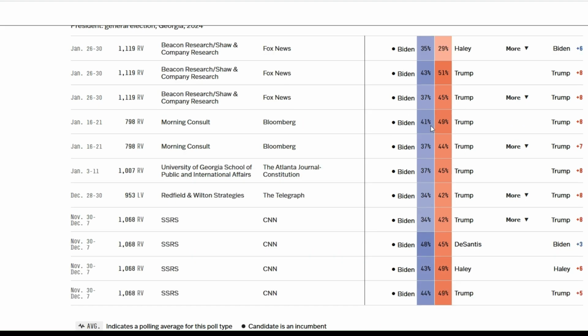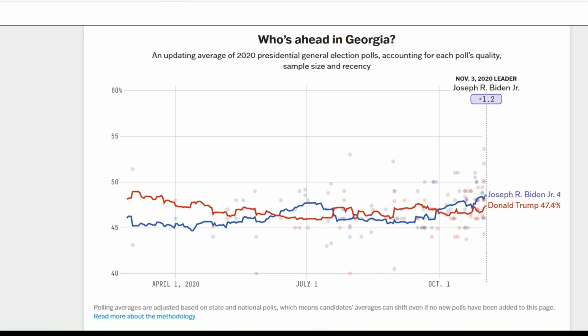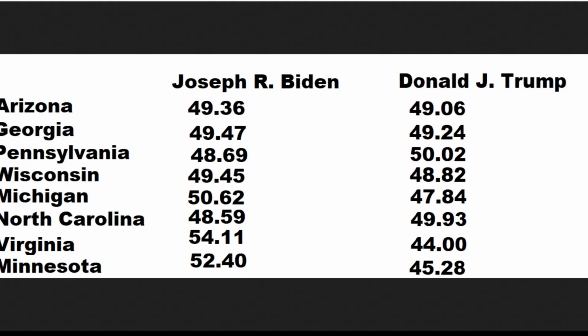Now going on to the state of Georgia. Here, Trump is also leading by around 5 to 8 points in a majority of the polls. We will ignore this poll because it includes a Haley versus Biden matchup, and we will ignore this poll which shows Biden ahead because of the DeSantis versus Biden matchup. Taking a look at this 4 years ago, Biden was leading in the polls by around 1.2%. In the actual election, he ended up leading by around 0.3%. So the poll had a margin of error of 0.8% around that margin.